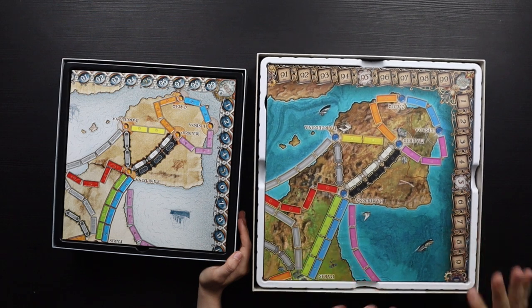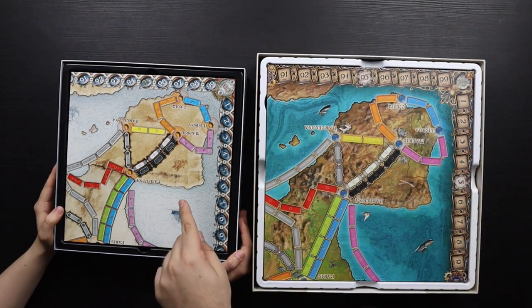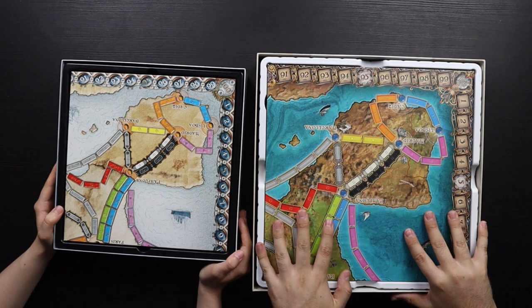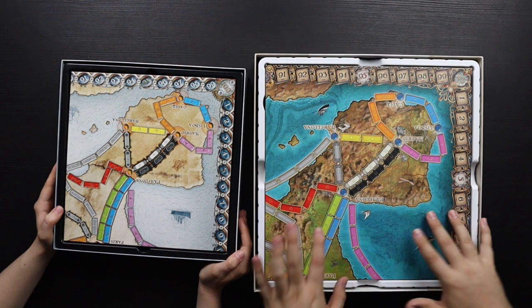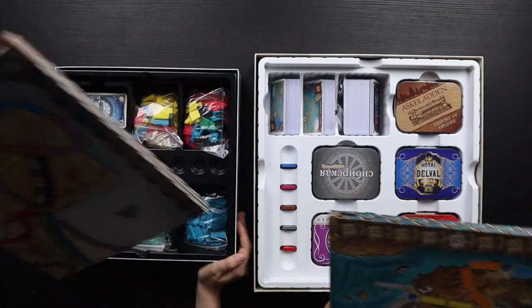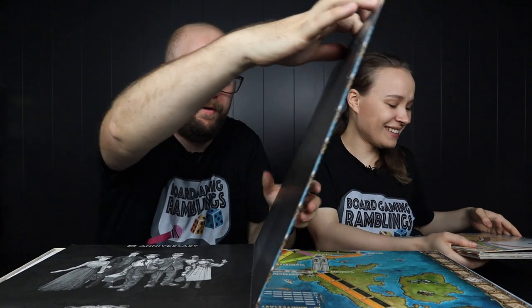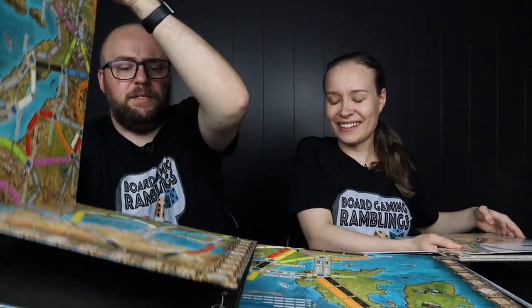So yeah, you can take these. Thank you. Okay, so already you can see that the board here looks a lot different than the board here. And it is also smaller. So we are going to open it up, and you're going to see stuff under here that we can look at soon. You're not going to see it all because it's too big for our camera.